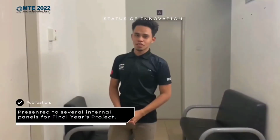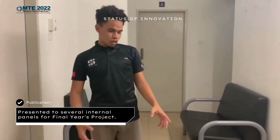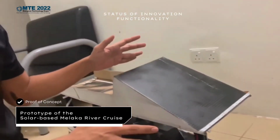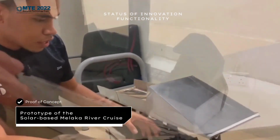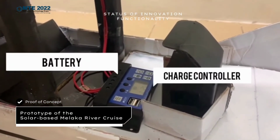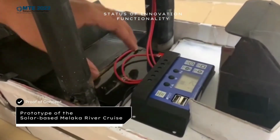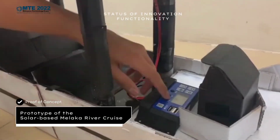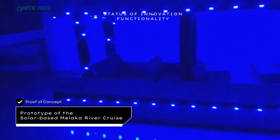This solar-based river cruise project was presented by our student for his final year project at Universiti Teknikal Malaysia Melaka. The photovoltaic PV module is installed on top of the boat's roof in order to receive maximum sun irradiation for the electricity conversion. The electricity then charges the 12-volt battery via the charge controller and solar cable. When the battery is fully charged, it will light up the decoration lights on the river cruise boat during the night.